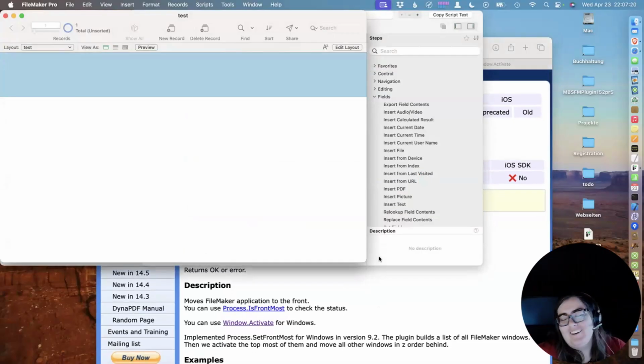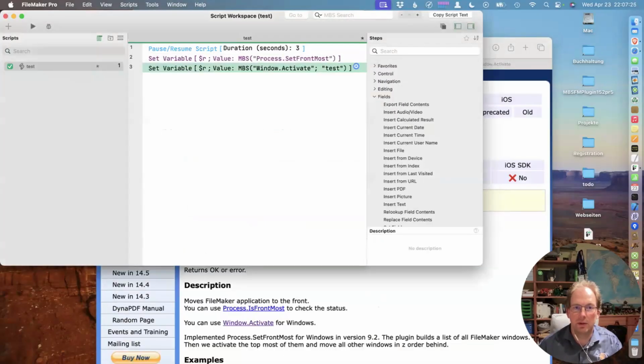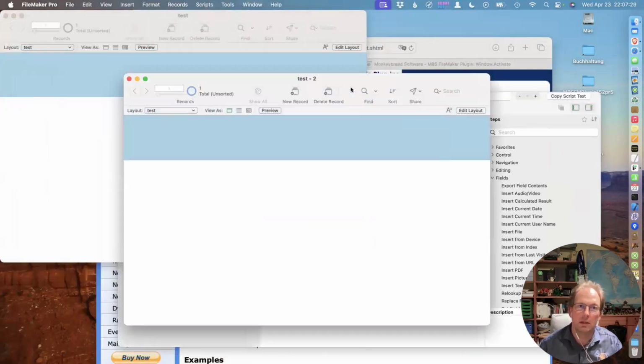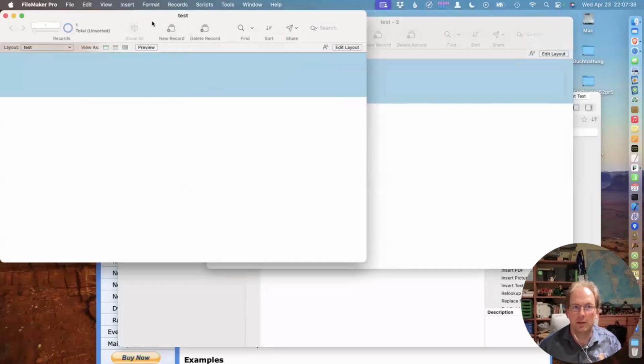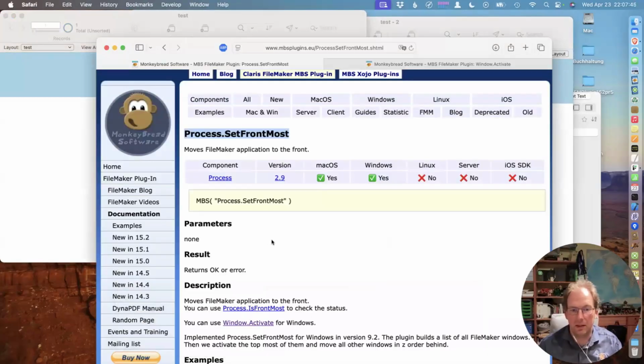Smooth as butter. I can also just use the name test here, because I could have several windows. I'll make a second one, so I can say test2 is in the front. I run the script, and now test is in the front. You see? Nice. So on Mac, you have this process thing that you can check if FileMaker is the front application with the is frontmost function, and then bring it to the front.